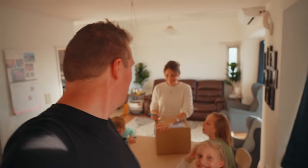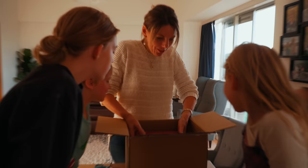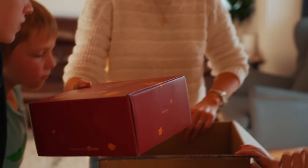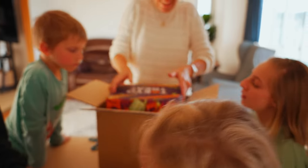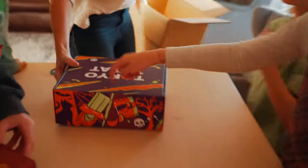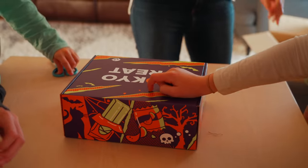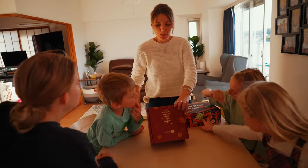All right, let's open it up, see what we got. Oh, there's two boxes. Oh, there's a Sakuraco box and a Tokyo Treat. Look at that. Okay, this is so. That looks like it's great for adults.